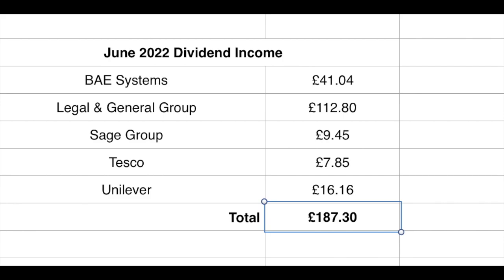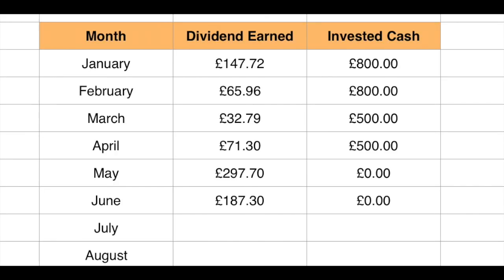I always like a visual representation. If you've watched my dividend income videos before, you'll know that I like to have a graph in there as a kind of visual aid as well. As you can see here, I track dividends earned and invested cash as well, and I haven't done all of these as updates. I'm going to quickly run through those now. You can see them on the screen there.